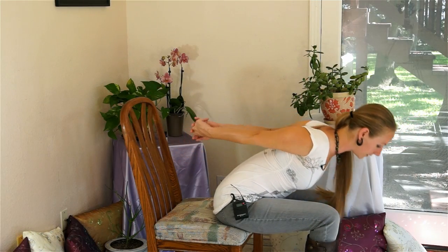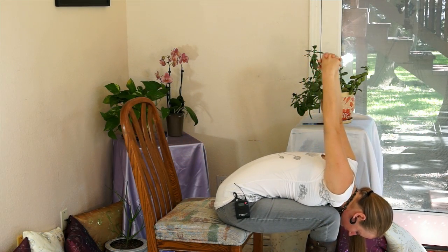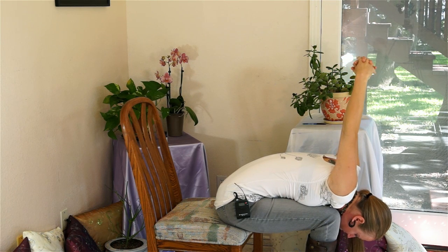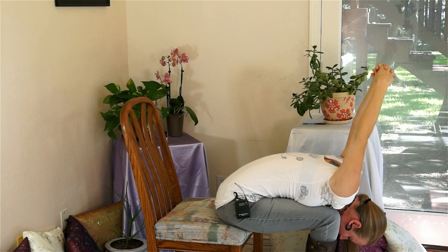So before, you're kind of like this. This is a great opposite counter movement to typing on the keyboard. And we're just gonna bend forward, coming onto our knees. And if you want, depending on how flexible and what feels good to you, you can continue to move the arms up towards the ceiling and then back over the head.